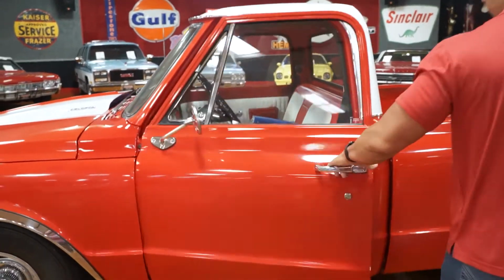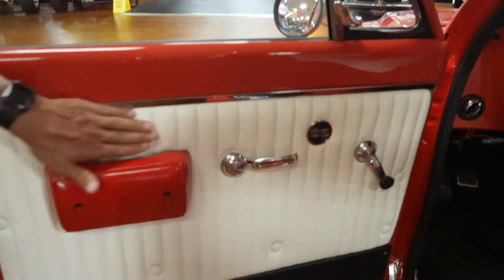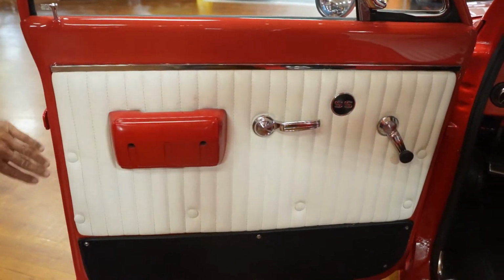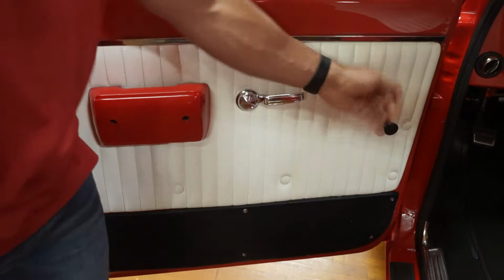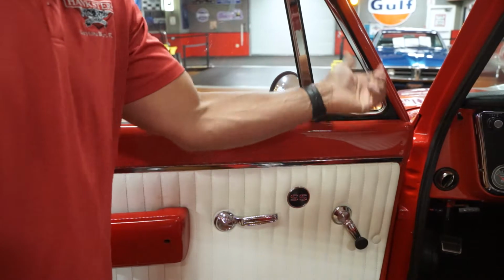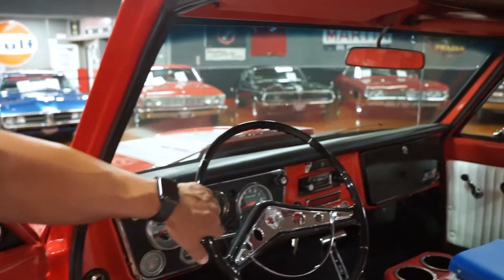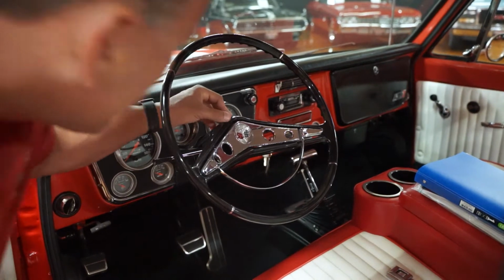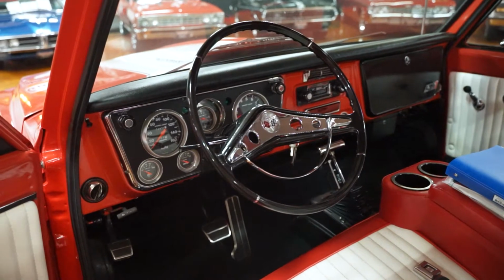Let's take a look at the interior. Red and white seats, red and white black door panels, armrest does have a little tiny tear in it right there. White vinyl door panel there with an SS logo. Crank out vent window, crank down window, pull out vent window there. It has the steering wheel, looks to be in good shape, not all cracked up. Looks like an Impala steering wheel. A real nice full-size steering wheel though.